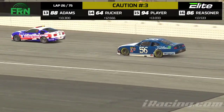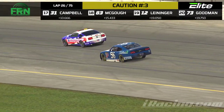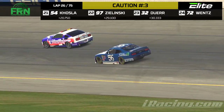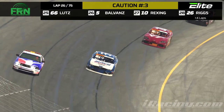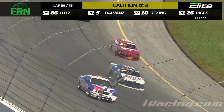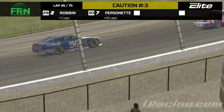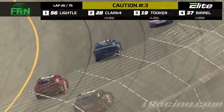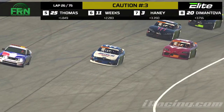So Tate Lytle still continues to lead, but that was actually, I believe, a battle for third gone wrong between Zelensky and Ryan Lutz. And Joey Bailey, I believe, has actually taken his car to pit road. So that puts Joshua Clark now up in the second position. David Tooker and his teammate Ethan Burrell, actually, I think those are all three teammates, the 28, 19, and 37, second, third, and fourth behind him. So some new competitors for Tate Lytle to have to deal with.